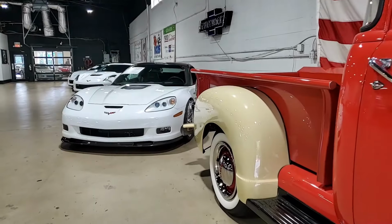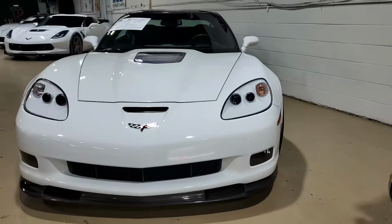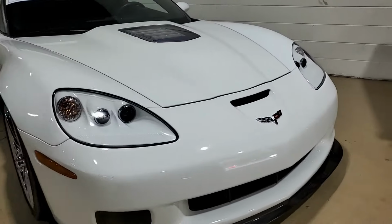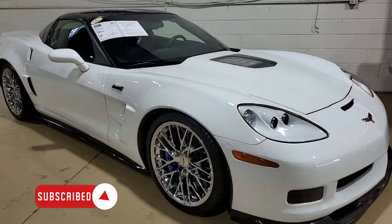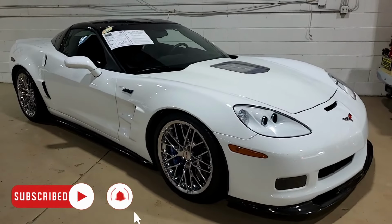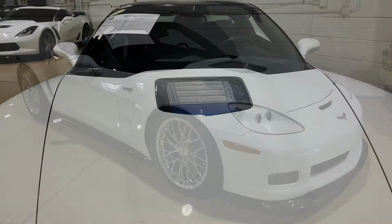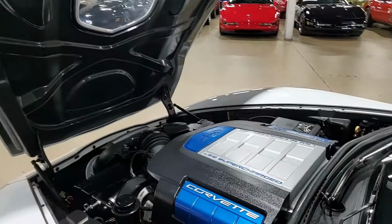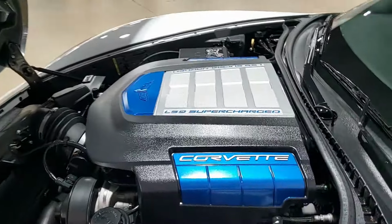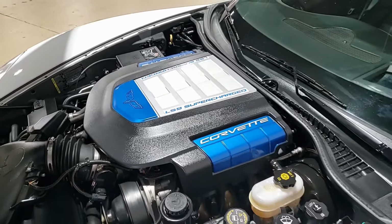Well, 27,000 miles and one owner. That's what you'll find with this 2011 Chevrolet Corvette ZR1 3ZR hardtop, cammed, 675 plus horsepower. What a powerful car this is, and a beautiful car as well. Arctic white on the exterior, ebony and dark titanium on the interior, and under the hood, 675 plus horsepower LS9 engine with 6-speed manual transmission.